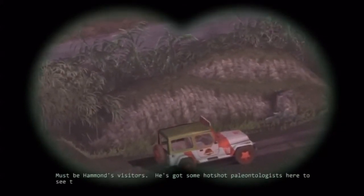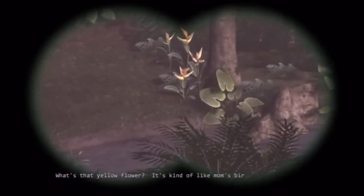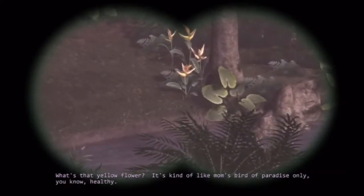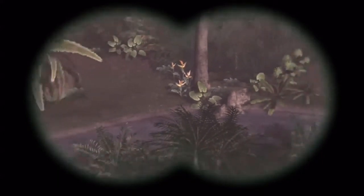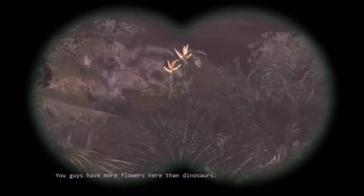There's a car down there. Must be Hammond's visitors. He's got some hotshot paleontologists here to see the park. I bet they get to see some dinos up close. That yellow flower. It's kind of like Mom's bird of paradise, only, you know, healthy. Sounds like heliconia. We imported them from the mainland to brighten up the place. You guys have more flowers here than dinosaurs. Yeah, but they're good-looking flowers, right?